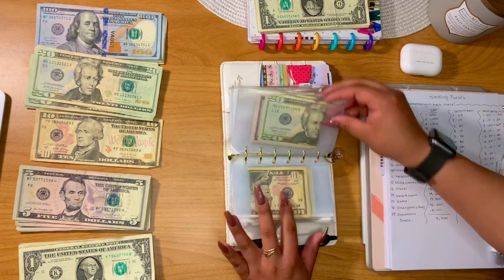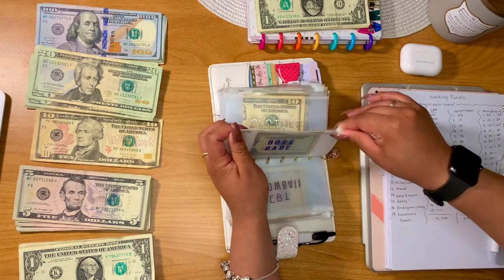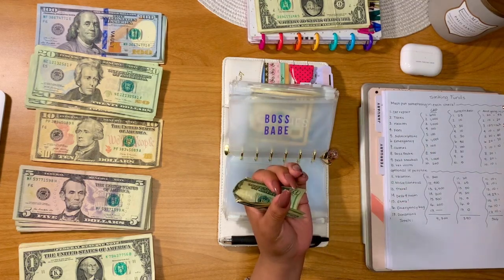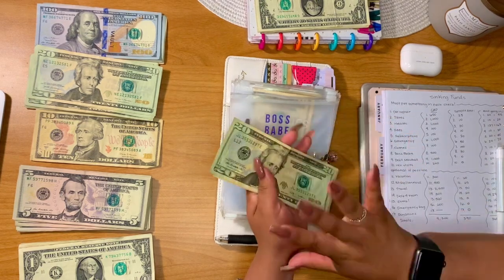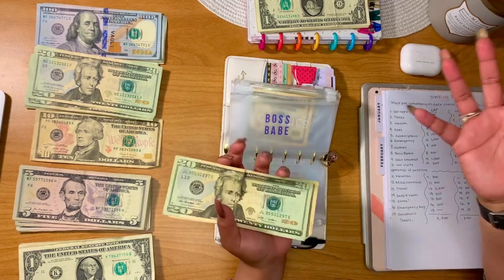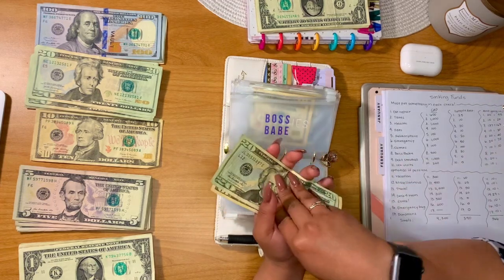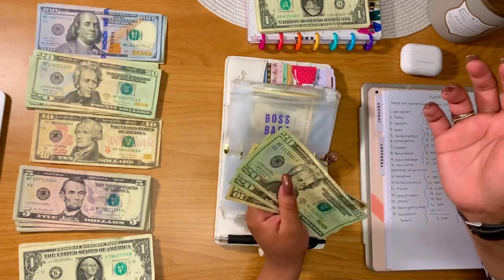The next category is, oops, we're going this way. I forgot. Okay, the next category is Boss Babe, and this category is for my future business. Like I told you guys, I do plan on opening my own sticker shop, and that is a huge dream I've had for such a long time, and I see it happening. I thought it was actually going to happen at the beginning of this year, but as you guys see, and we've all been living through this, a lot of things have happened and it just hasn't been possible this second, but you never know. So I'm just going to save up for it and just keep pushing forward.